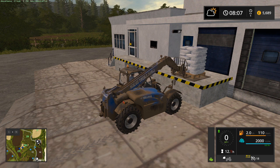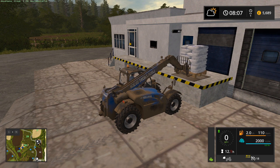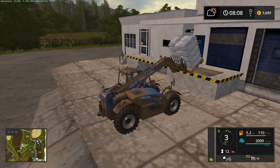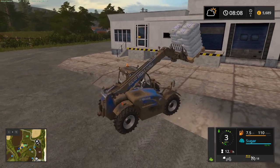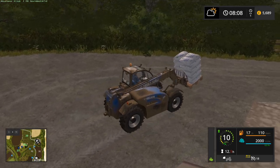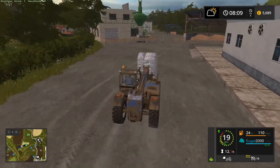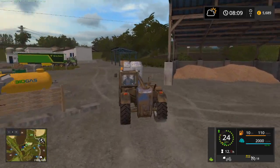Put it down a little bit and extend the boom out. Extend the boom back in. There we go. Boom back in and lift this up so that we clear when this drops down. There we go. Right, let's go put the sugar on. And then our last ingredient is the pallets. I say ingredient. This will then start this going.